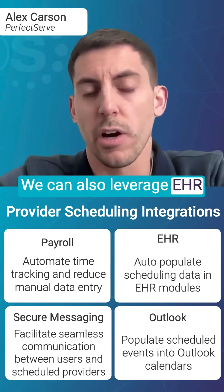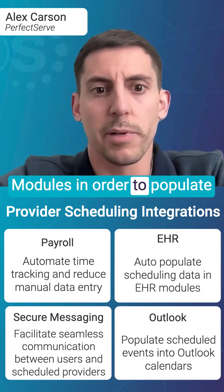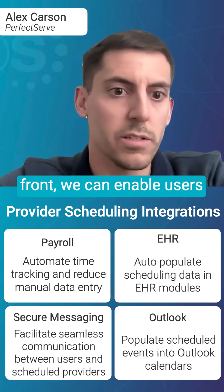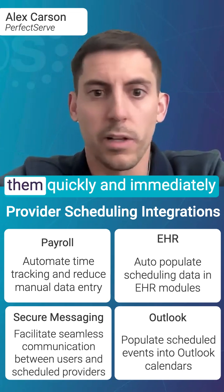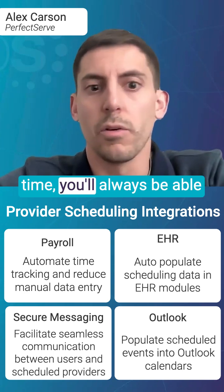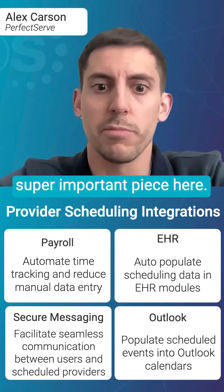We can also leverage EHR integrations like Epic's On-Call Finder and Optime modules in order to populate them with providers working each day, what their role is, and what site they're going to be located at for that day. On the secure messaging front, we can enable users to search for the provider on call for any specialty, find them quickly, and immediately launch a secure conversation with that provider. Since that schedule data is going to be updated in real time, you'll always be able to connect to the right person as long as that schedule is accurate, which is a super important piece here.